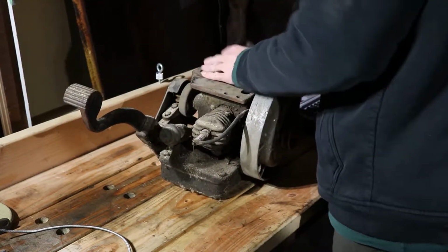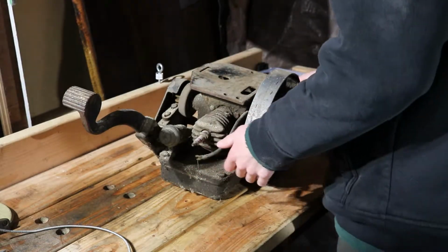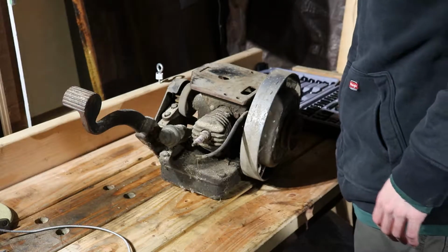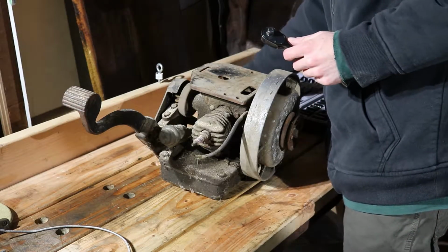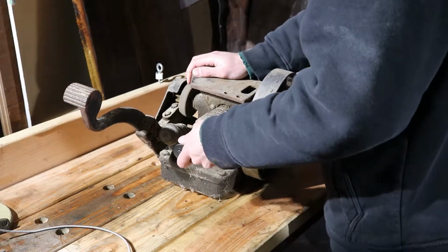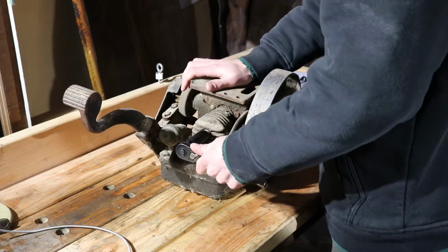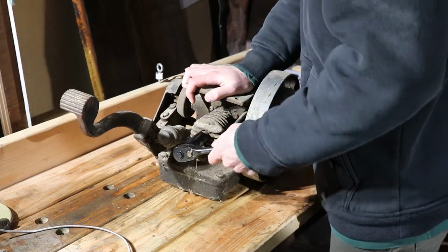I guess what we'll do is unplug the spark plug wires. Get a spark plug socket. Oh, it's my big guy. Oh, wait a minute. Is it? Oh, it is my big guy. Okay. Get screwed up here.